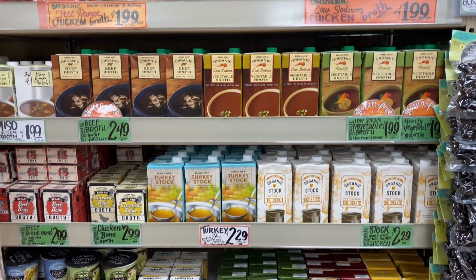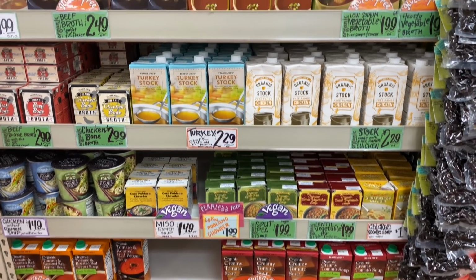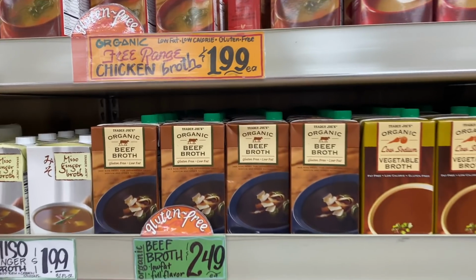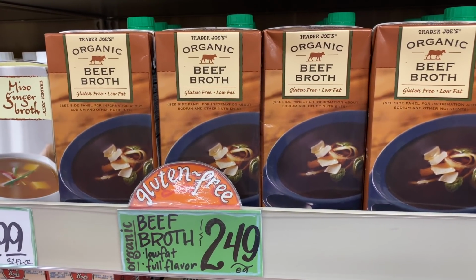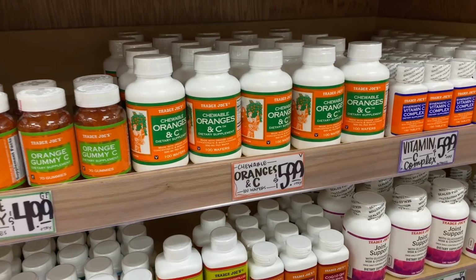And I wanted to point out where the soups and broths are. This is where I got the beef broth that I used for the risotto, rice pasta, whatever you want to call it. So if you're making that, it's something to try for sure. And the beef broth made it delicious.